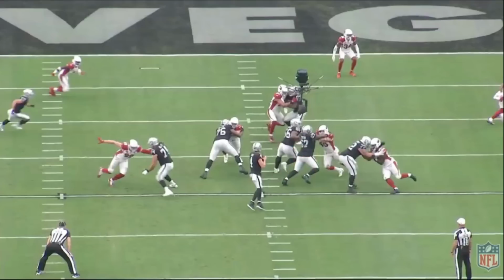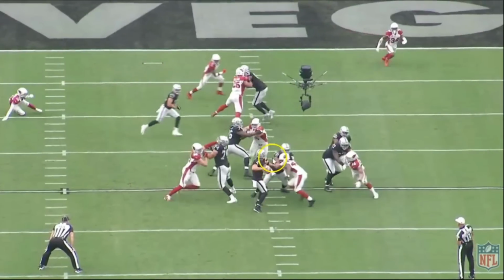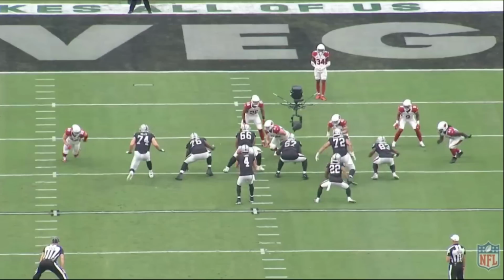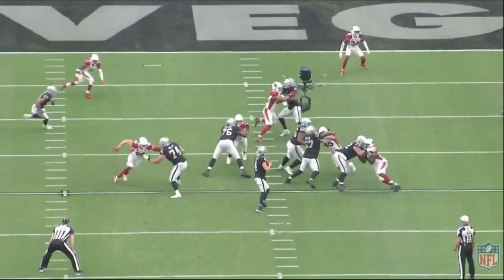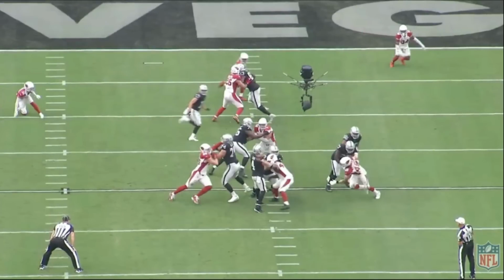Eluemunor has really struggled with anchoring, and it's not just Eluemunor. Right, Kolton Miller doesn't do a great job anchoring either. I think the Raiders tackles have to get better with anchoring. I mean, both guys kind of get pushed right back to Derek Carr. This is a bad rep by both guys in my opinion.